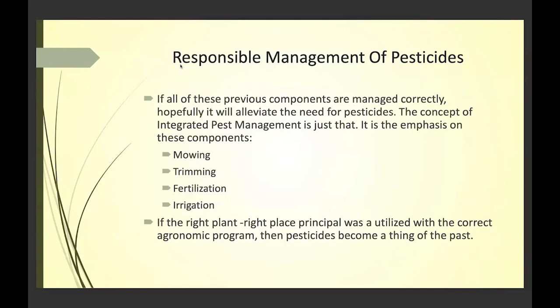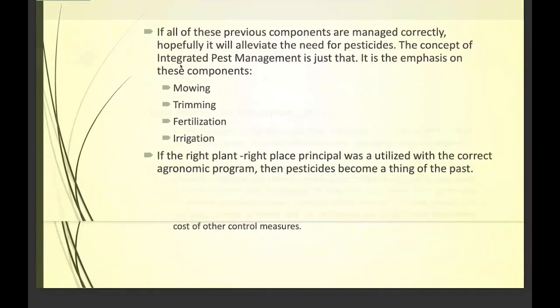But as long as we are using the right plant in the right place, as long as we're adopting the agronomic program above with the right mowing, trimming, fert, and irrigation, hopefully we can alleviate using pesticides and just use a simpler approach with the biologicals that are naturally occurring within the landscape.